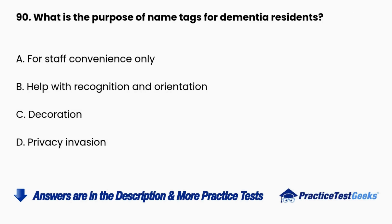90. What is the purpose of name tags for dementia residents? A. For staff convenience only. B. Help with recognition and orientation. C. Decoration. D. Privacy invasion.